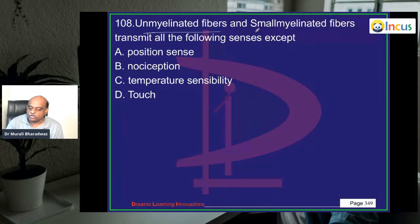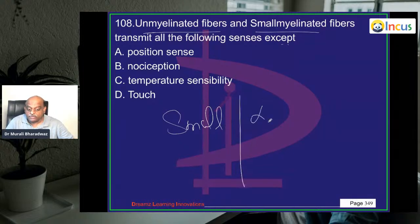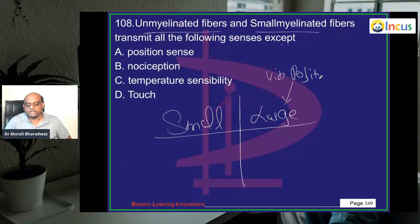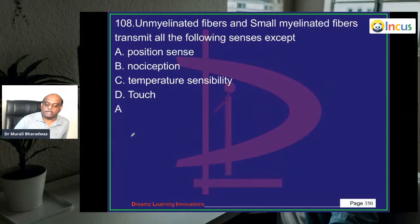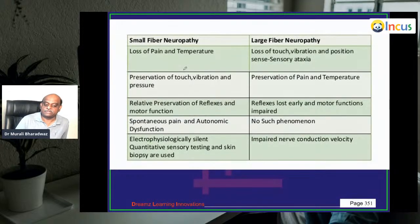Unmyelinated fibers and small myelinated fibers. So you should know, small fiber is a burning feeling, the patient will say. Large fibers are all myelinated. Large fibers are all vibration, position, touch, etc. They get affected in large fiber. So you should be very sure that nociception, pain, temperature, touch, they are the feelings carried by the small myelinated fibers.